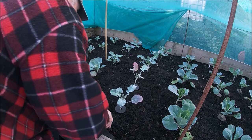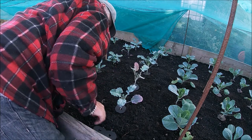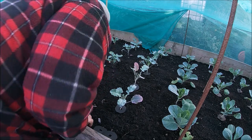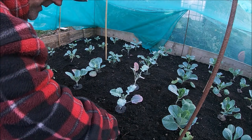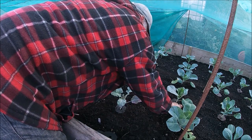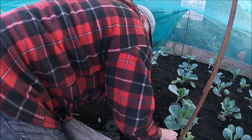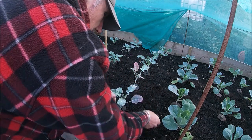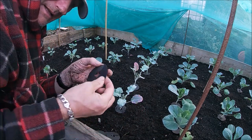I don't know if they're going to do any good or not, but we won't know until we try. But there's one over there. I'm going to have to lift the net over on the other side as well. It's a simple enough job to do this. Like I say, they just hook around just like that.